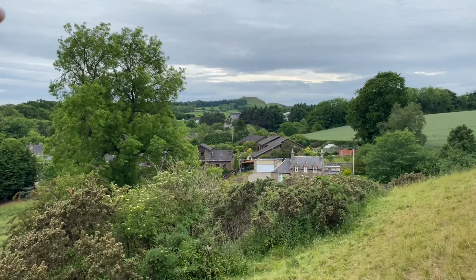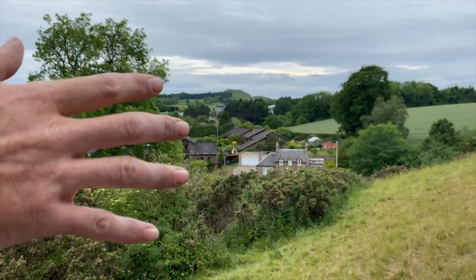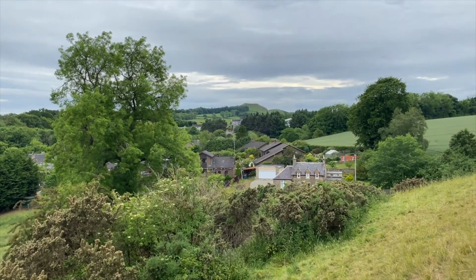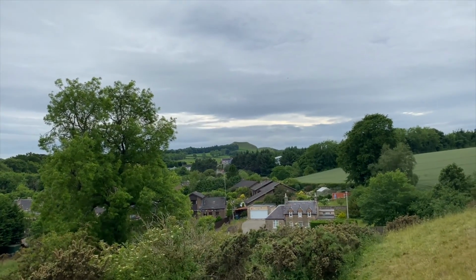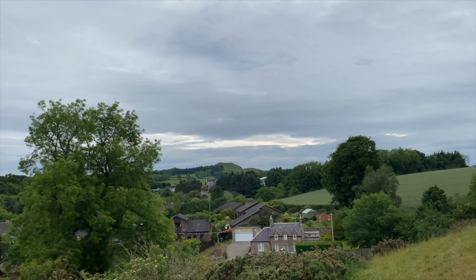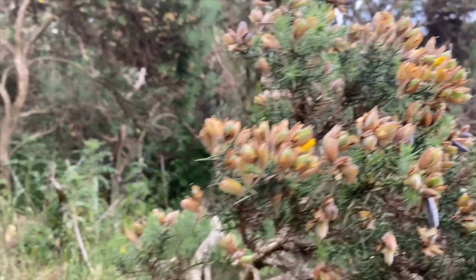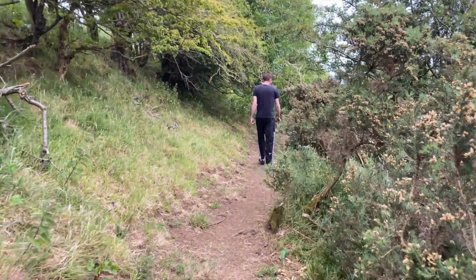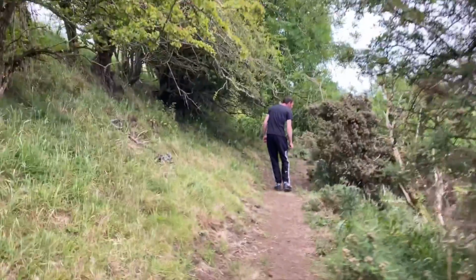So we're in the Eccles Mackin area. St Mackin was meant to have visited this area, that's who the place is named after. And in the distance there you can see Binny Craig, an old fairy hill. Right, so we're walking around the hill where the terracing was.